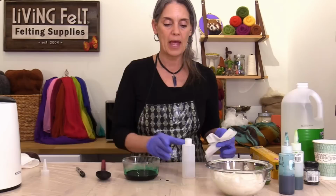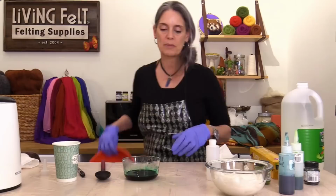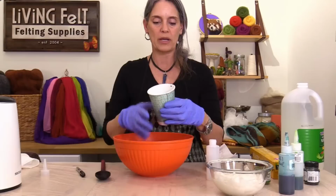And I tell you, I made so many messes when I first started doing this because I didn't know how to go from one to the other. Here's my sink, and this is my method. Disposable cup or pour glass. You could use a glass measuring cup or something that you can pour out of. That's just the big hot tip. So get it into something that will pour, and then you can get it into your vessel.